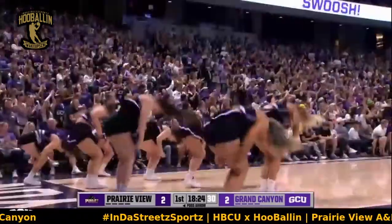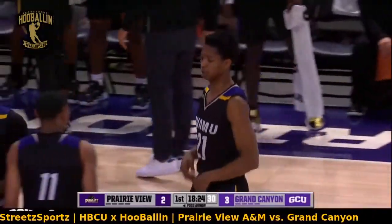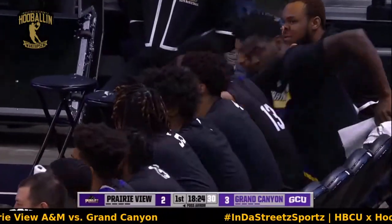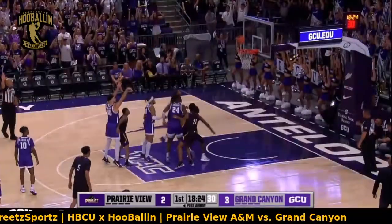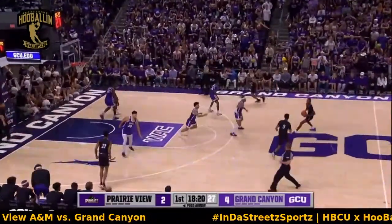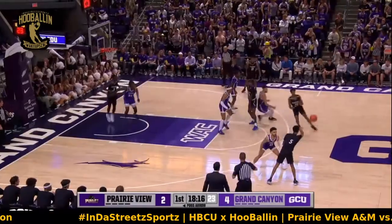Jeremiah Kendall with 2 early personal fouls. He's going to check out of the game for the Panthers. You can see the emphasis offensively is to try to attack this smaller Panther team in that painted area. One of the stats we'll have to keep track of tonight: points in the paint and then points that come as a result of them going into the paint from the free throw line. Will Douglas checks in, the transfer from SMU for the Panthers.